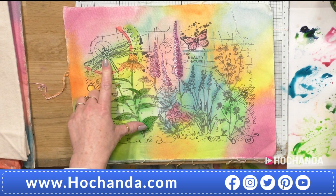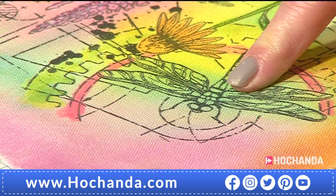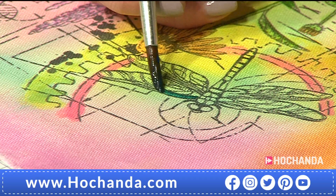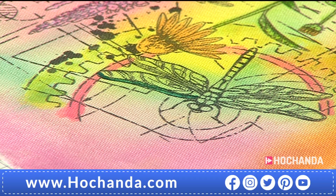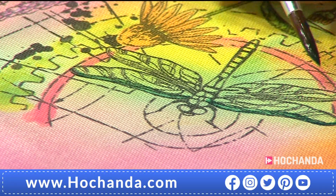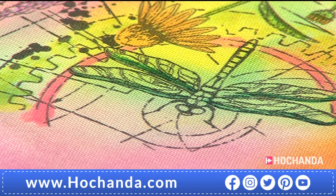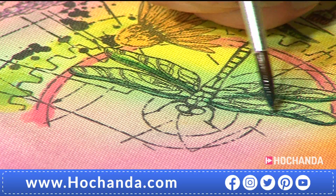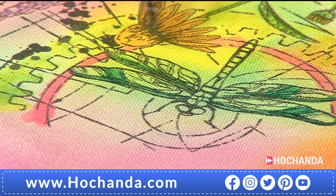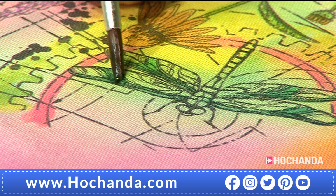Let's do this lovely dragonfly over here. He's gorgeous. So I'm coming in with that beautiful turquoise, and I think we'll put that over here. And you can see, because it's dry, it's not going to run too much. It might just run a little bit, but the nice thing is it will just swirl into the other colours, and you can just help to emphasise different things.